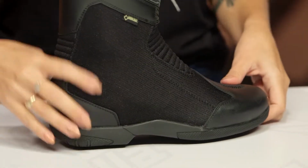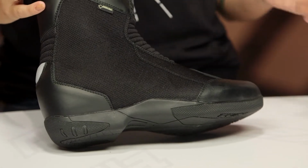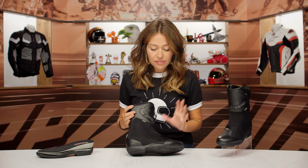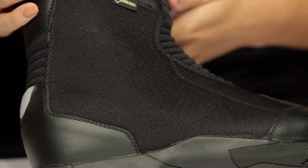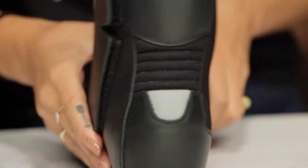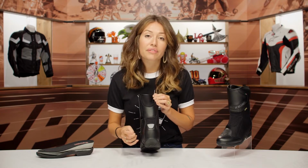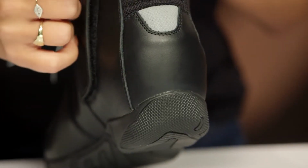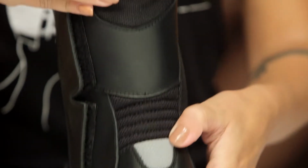And if we go to the side, this is where you're going to get most of the mesh and most of the airflow for this boot. Again, it's backed by Cordura, so you're going to get a little bit more protection because, you know, if you hit the ground, you don't want just mesh there, but it's still going to flow a ton of air and really cool down that waterproof barrier underneath. Now at the back of the boot, you're also going to have reflective here along that reinforced heel, and then some additional accordion stretch here to give you a little bit more flex in the back as well.